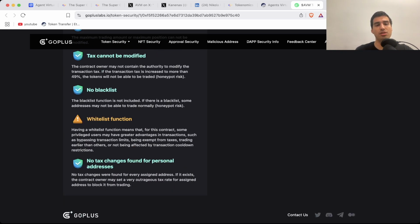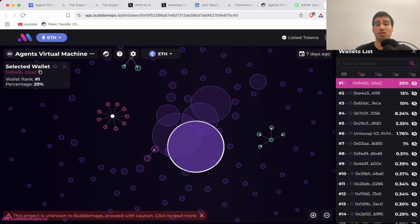Having a whitelist function means that for this contract, some privileged users may have greater advantages in transactions, such as bypassing transaction limits, being exempt from tax, trading earlier than others, or not being affected by transaction cooldown restrictions. So always be aware of stuff like that.